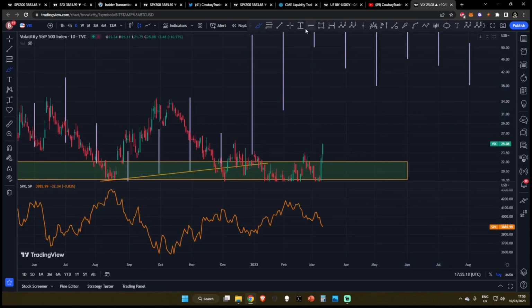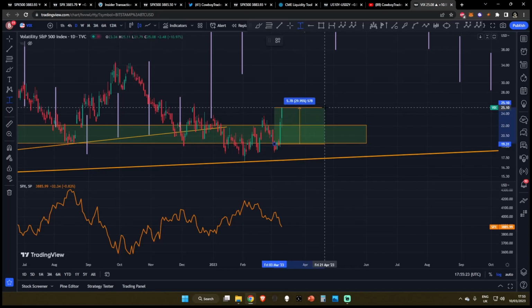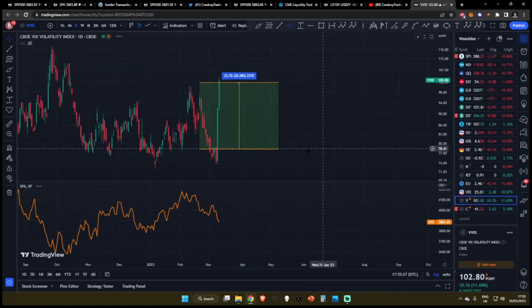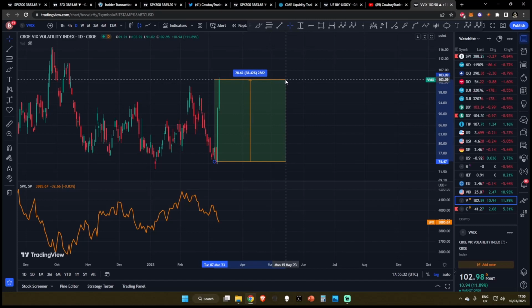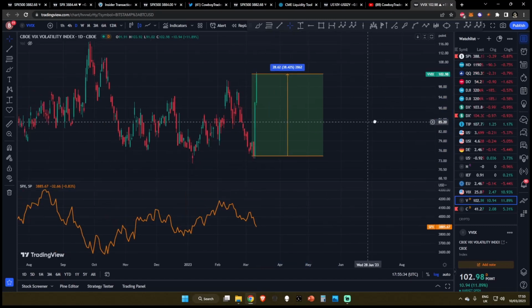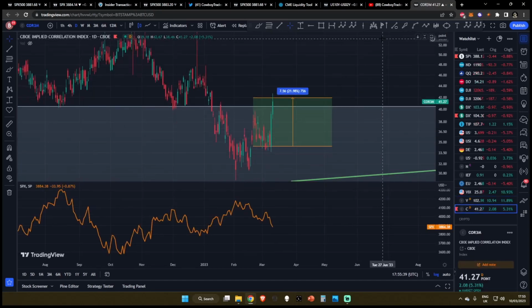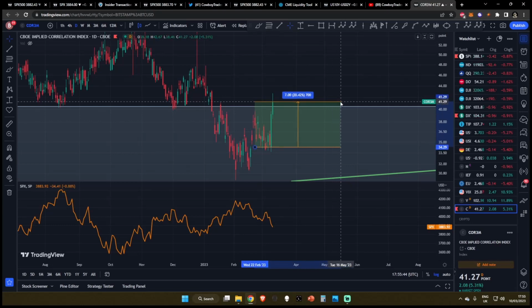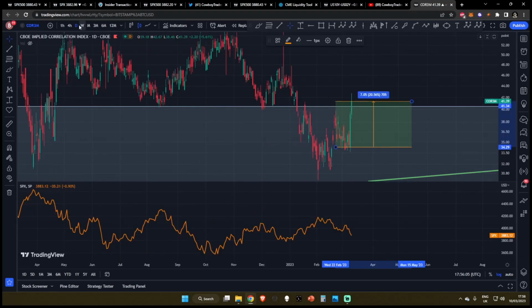Today, we've even got continuation after that huge bullish engulfing candle. In the past 48 hours, the VIX is up almost 30%. The VVIX in the past 48 hours is still blasting up 38%. You can see the S&P 500 is not enjoying this whatsoever, and the CBOE implied correlation index, in the past 48 hours, is up over 20%. So we're seeing a lot of these volatility charts telling us that volatility is returning to the markets.